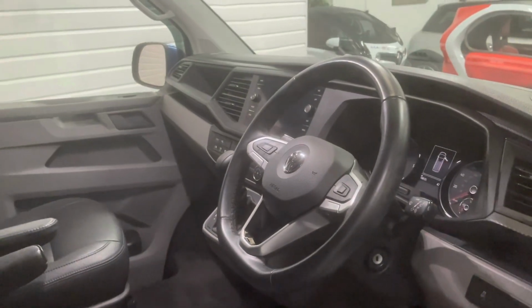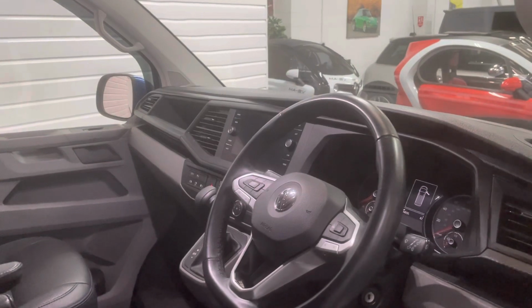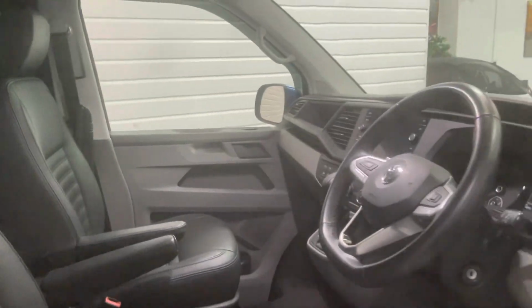Now, a couple of upgrades we can do. We can do a carbon leather steering wheel upgrade. We can also do a digital dash upgrade now on these T6.1s. So if you're interested in either of those options, just talk to us. We can have a look at the price for you.